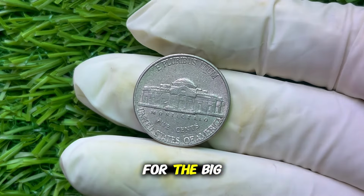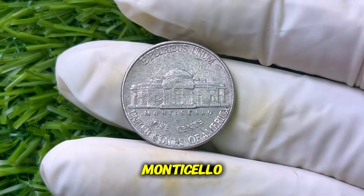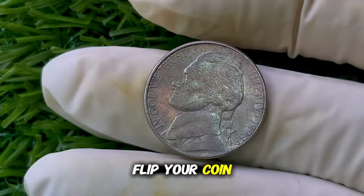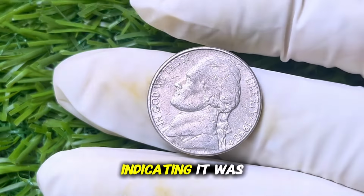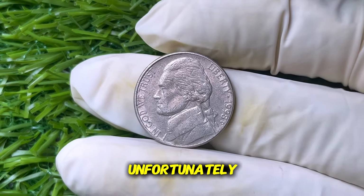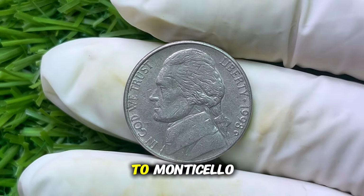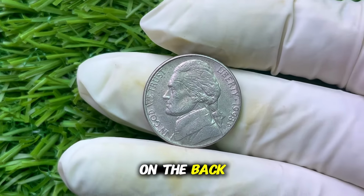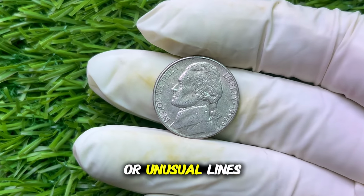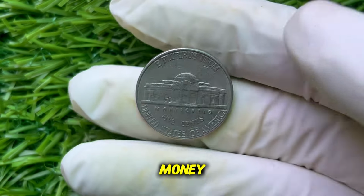Alright, it's time for the big reveal. Here's how to check if your 1998 D Monticello Jefferson nickel is worth more than a fancy coffee. Flip your coin over and look for the D mint mark, indicating it was minted in Denver. No D? Unfortunately, that's not the coin we're looking for today. Pay close attention to Monticello, the iconic building on the back. Look for subtle errors, like doubling in the lettering or unusual lines on the structure. These tiny imperfections can mean big money.